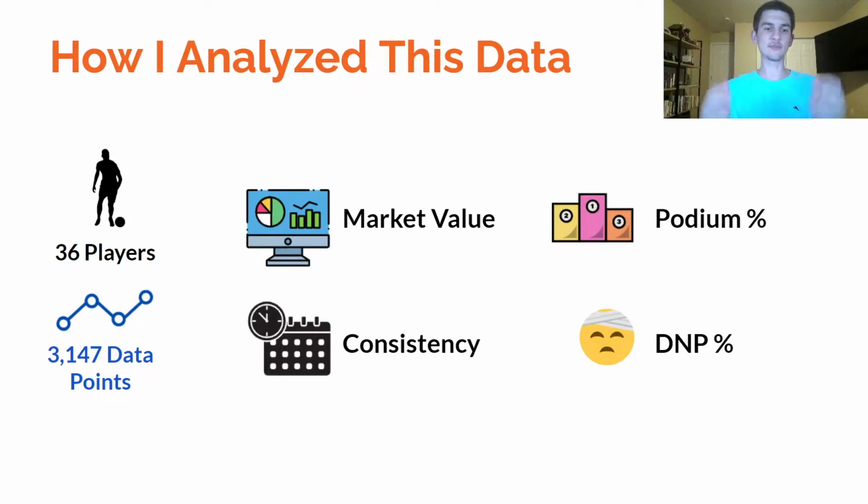I captured 36 different players, and I got over 3,100 data points for those. I turned that into 4 different metrics: market value, podium percent, consistency, and DMP percent. I've been over what all these mean in my previous videos. If you haven't seen them, go check those out.